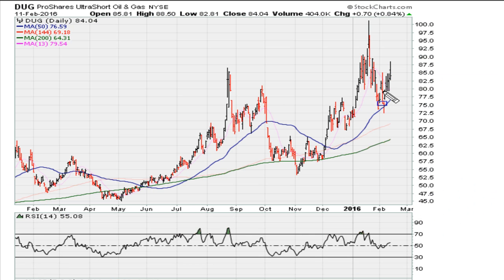So it was between 77 and 80. The reason being that it had come back to test this entry level here. There was a breakout, and this breakout began here in December from about 50, let's call it higher 50s, to the highs here at 100. That's a big gain in a couple of weeks.